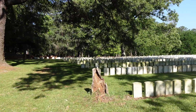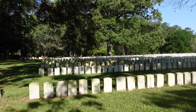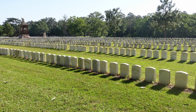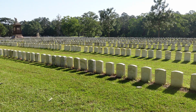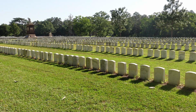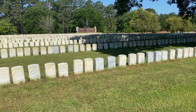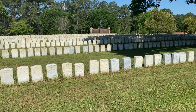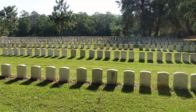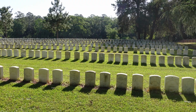Gosh, I mean, just row after row. There were times in this prison where over 100 prisoners were dying a day. So you can just imagine these trenches were just being filled as fast as they could dig them. All these soldiers here before us were buried without caskets. Now, originally, instead of the headstones, the prisoners were being marked with wooden stakes, and they were numbered.